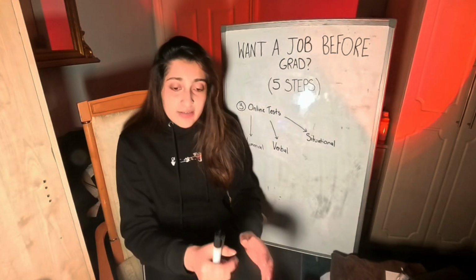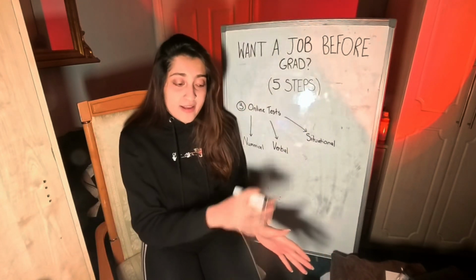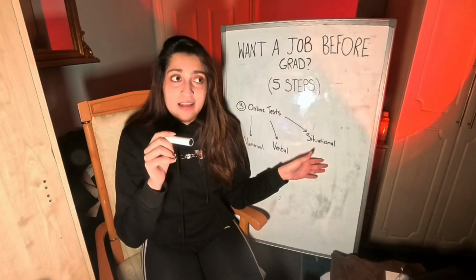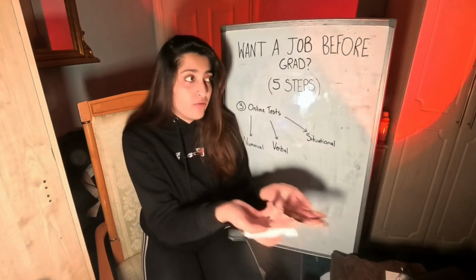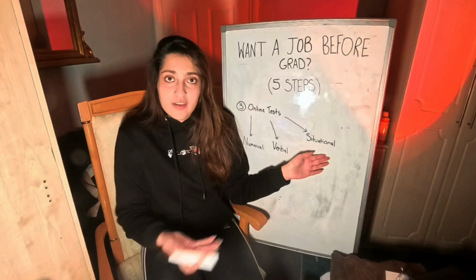Go on the company's website, each different company that you've applied for, look at their website, look at their core pillars, look at their values, and based on that, you can answer, and this essentially shows that you're the ideal candidate for the firm or the company because you are embodying their core values and their core pillars.